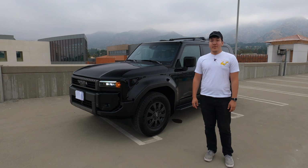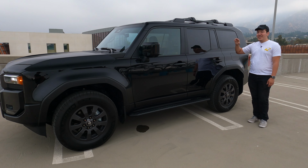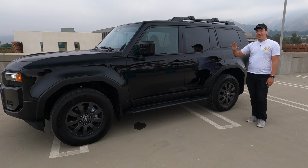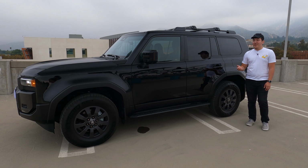Of course, it builds on the previous model, so it just looks really good. It's just very blocky, pretty tall design too, so it has a lot of presence. This definitely gets a good amount of looks. It's not a Ferrari or anything, but it definitely gets a good amount of looks for what it is. And of course, you get the reliability of Toyota.